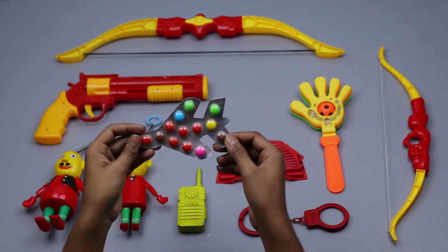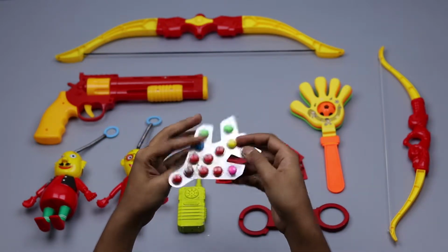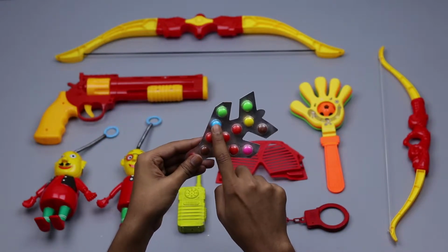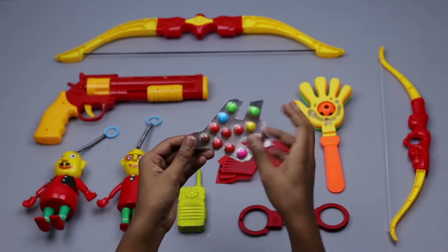Wow, this is candy aeroplane. Lots of colorful candy. Wow. Green, yellow, red, blue. Wow.